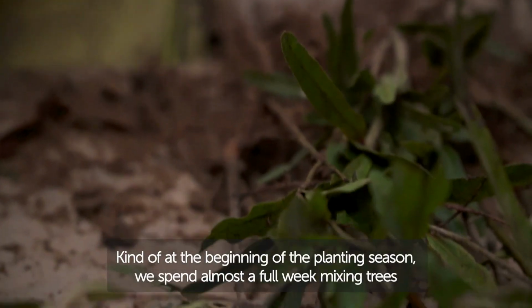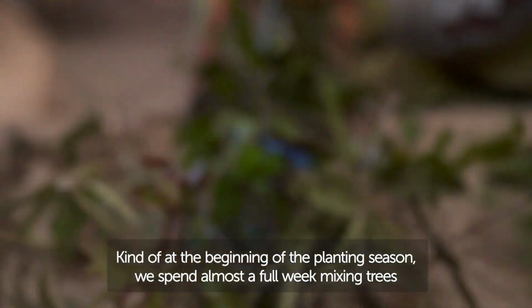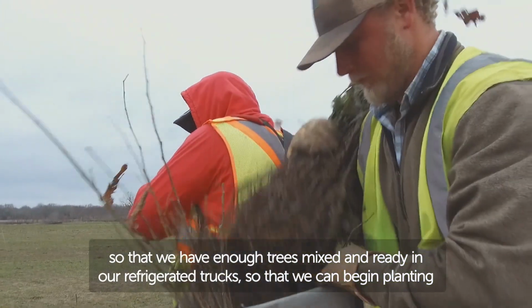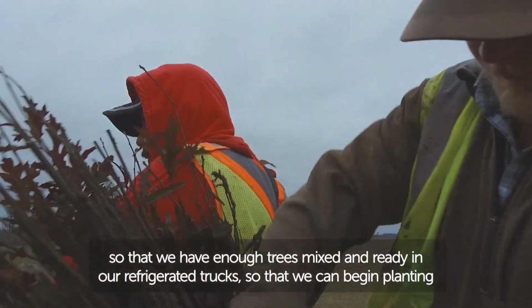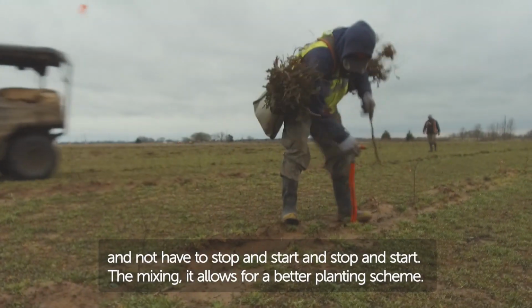At the beginning of the planting season, we spend almost a full week mixing trees so that we have enough trees mixed and ready in our refrigerated truck so that we can begin planting and not have to stop and start and stop and start.